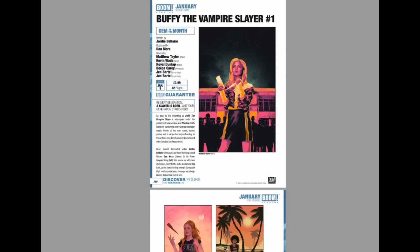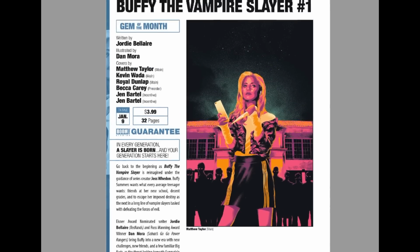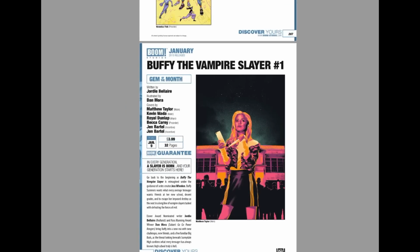Oh, here we go. Boom Studios. Reimagining, relaunching Buffy the Vampire Slayer, restarting with issue #1, and this actually is under the guidance of Joss Whedon, so he has control over what's going to be happening in the stories. Even though they're not written by him, it still will be him in it. Very excited for this, and yes, this reimagines Buffy from the beginning, so this is going to be interesting to see how this one unfolds.